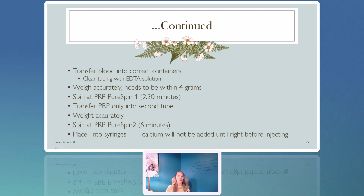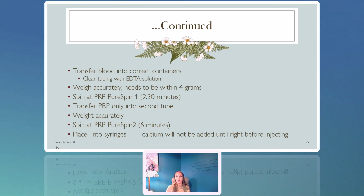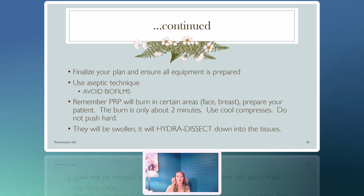And remember, if you're using sodium bicarb, that can be added ahead of time. If you're using calcium, it's going to cause a coagulation along those tissues. And so when you go to put that calcium in, you want to do it right before. Otherwise, you're going to have a hard time getting that to go through the needle. So make sure you're using aseptic techniques. Avoid any kind of biofilms.